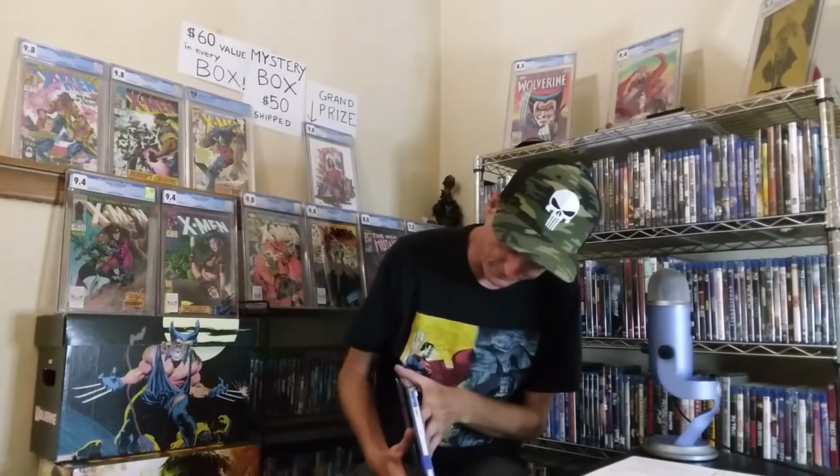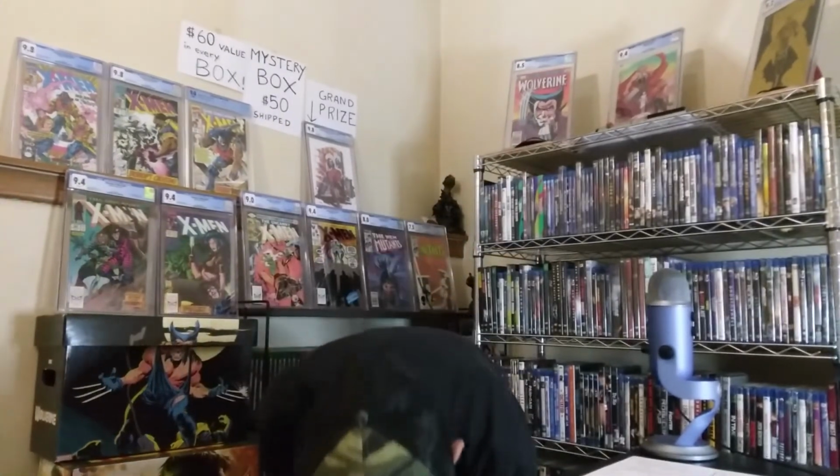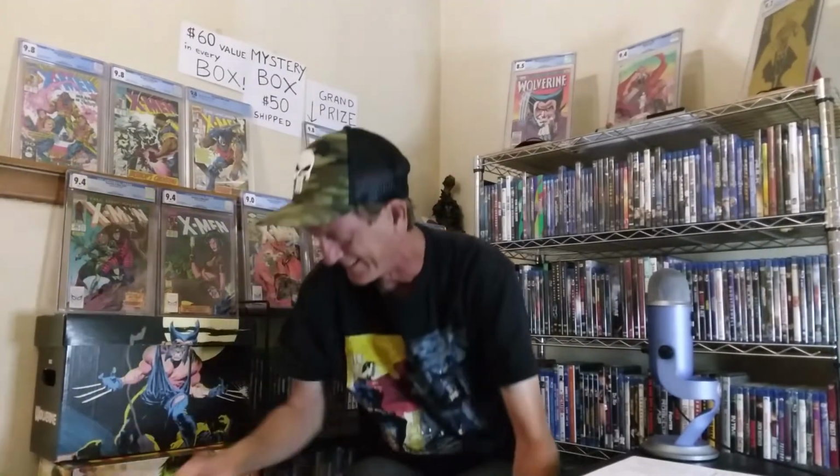Poor Magneto. A 7-0 white pages on the Magneto. Okay, I mean, yeah, that's kind of a disaster. That's awful. Oh boy. Let's hope not all the X-Men are that. Okay. Let's see. All right, more X.